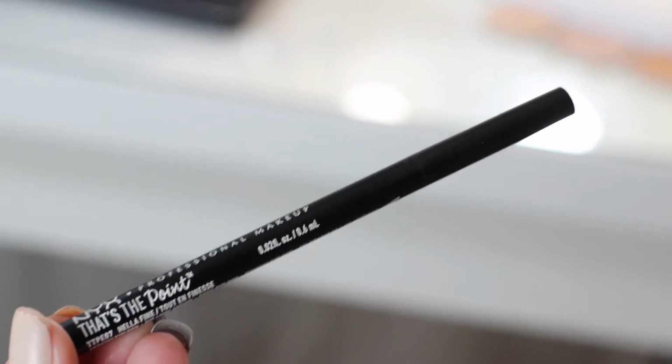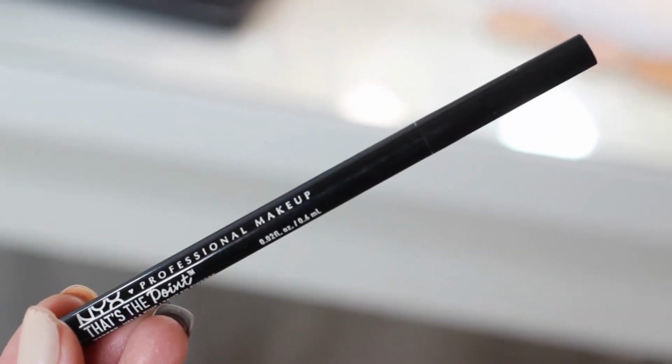This liner from NYX is so skinny, and it is called the NYX That's the Point Hella Fine Liquid Liner. Now, NYX came out with actually quite a few different liquid liners with different ends. Some of them are thicker, some of them are shaped like a marker, some of them have a wide tip. All different ones to do all different kinds of wings, and this is the one that I picked up.